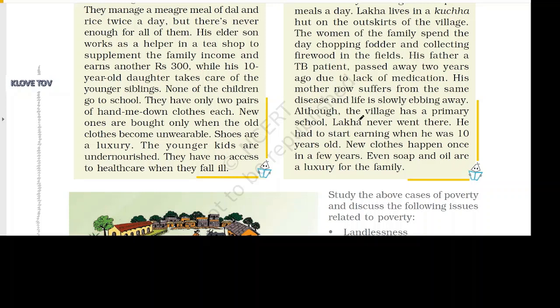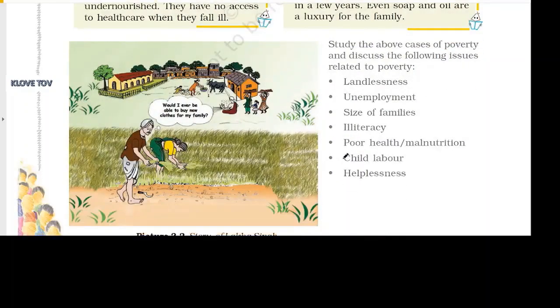Although the village has a primary school, Lakha never went there. He had to start earning when he was 10 years old. New clothes happen once in a few years. Even soap and oil are a luxury for the family.